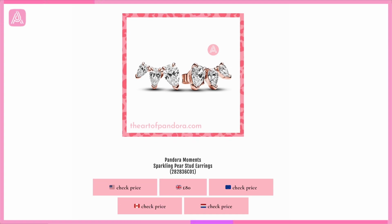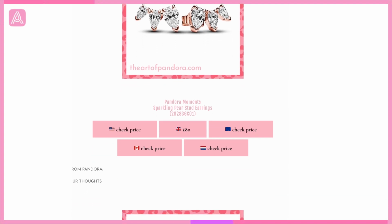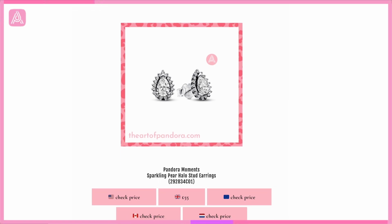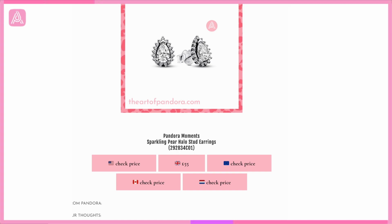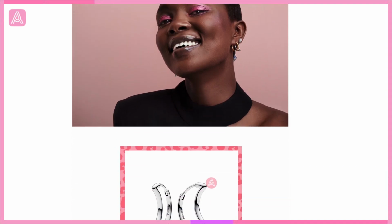So the Pandora Moments sparkling pear stud earrings in rose gold plating this time. The pear crystals change in size as they go along. So that's quite pretty, I think, and will be really nice as they go up your earlobe. So that's quite a nice design, that one. I do like that one. Then we have our sparkling pear halo stud earrings in sterling silver. So I have no doubt that these will be dropped in sets for Christmas time. Very beautiful, big crystal there, pear-shaped crystal.